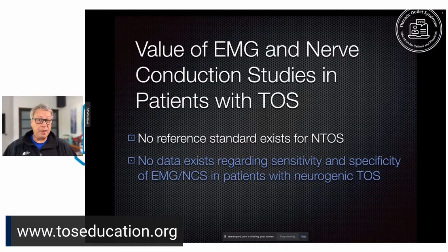Do they pick up 80% of people with TOS? Do they pick up 8% of people with neurogenic TOS? Nobody knows, because you can't just select a group of people for your study and say, well, to me, they looked like they had neurogenic TOS. Until we have a reference standard, every study like that may be a small step forward, but it's unknown what sensitivity and specificity we have to rule in or rule out this disease.